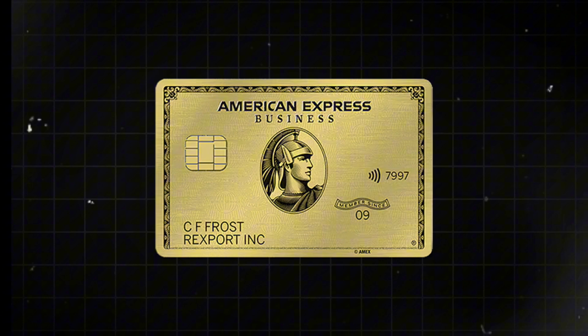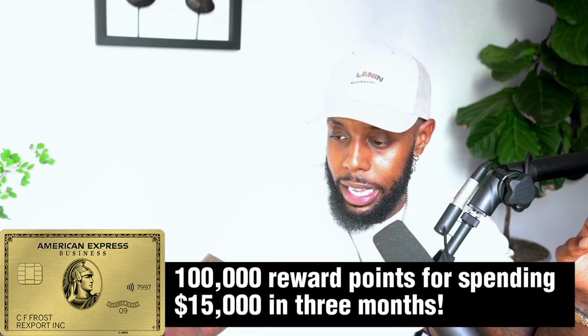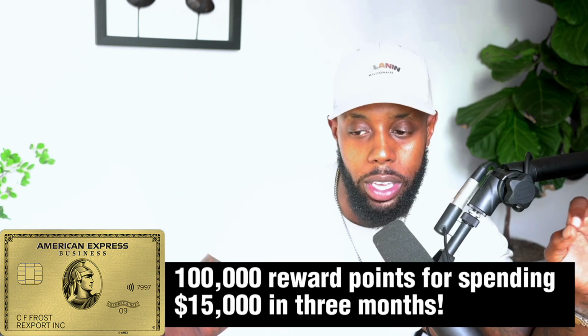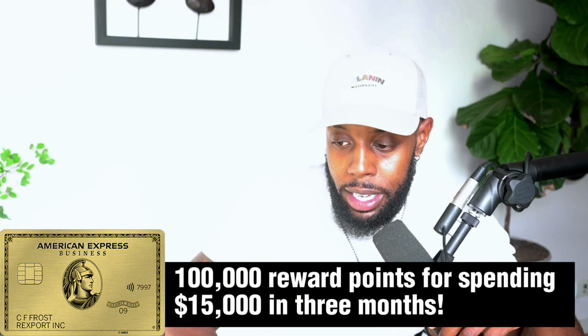So let's talk about credit card number 4, which is the American Express Business Gold card. All right. Now again, the American Express cards are for the big boys, for the big dogs. Okay. Now, why do I say that? Number 1 is because of the perks that you get with these cards. So this is one of the highest bonuses I've seen in a long time.